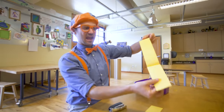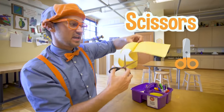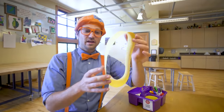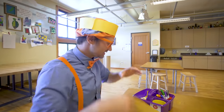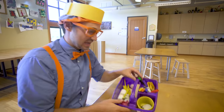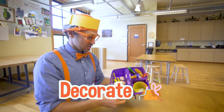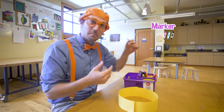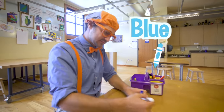There we go. Now, I have some extra that I'm gonna take a pair of scissors and cut off the extra. Yeah, see? Now, it's a circle, and this will fit on my head. Yeah, just like that. All right, let's put the extra back in here. And now we get to use all of these things to decorate. So let's put the stapler back. And now let's take this marker and color some blue squigglies on it.